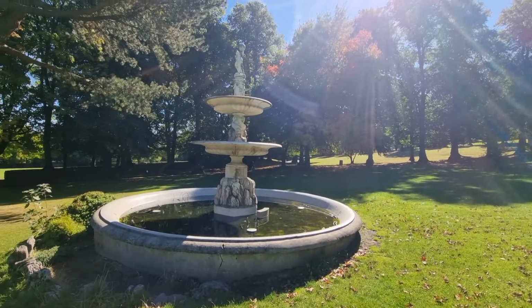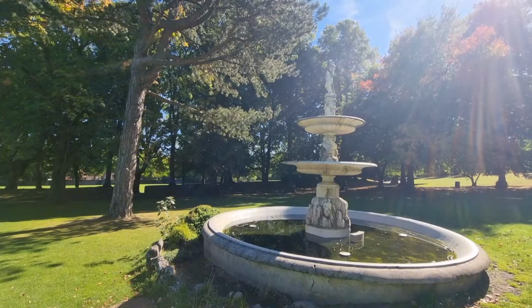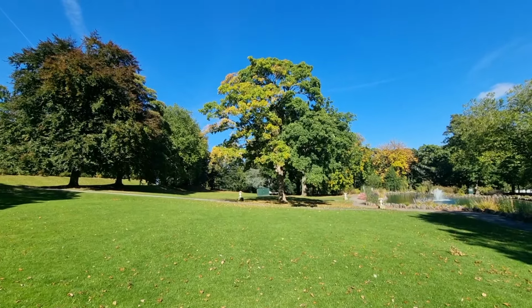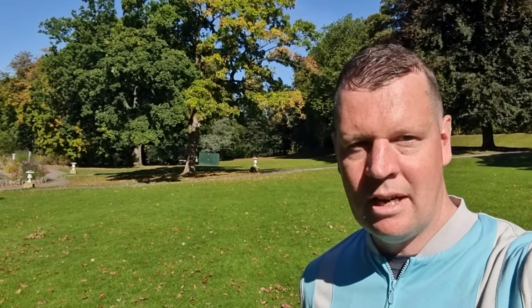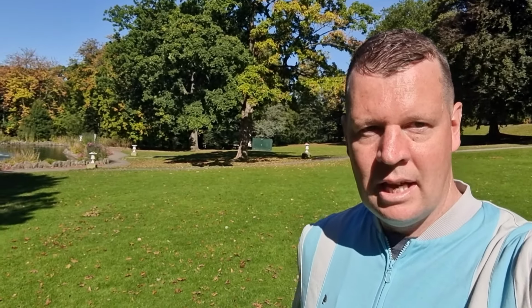So there's one of the water fountains there, and these are absolutely gorgeous as well. I love those water fountains, and they were actually brought over from Italy. The Butterfields bought them and brought them over to this amazing Cliffe Castle.